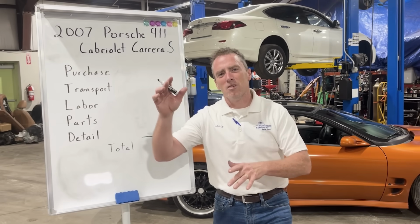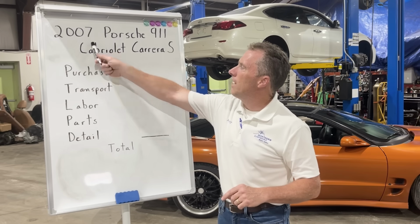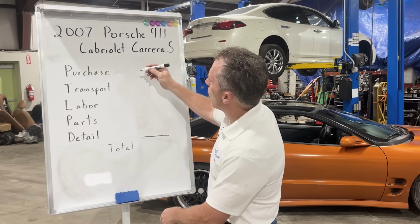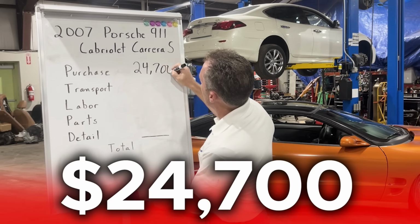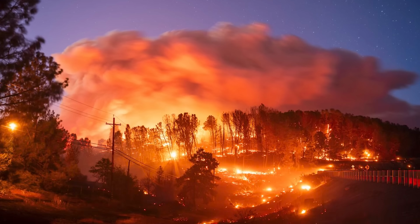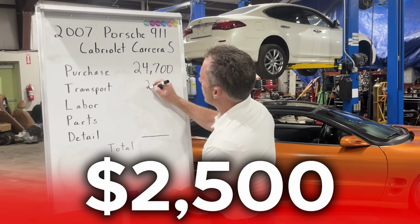We got the Midnight Machine over to the sales lot. Now let's take a look at the numbers on our 2007 Porsche 911 Carrera S. By the time I paid Copart all of their fees for it, our car turned into being a $24,700 car. We had some troubles moving it. We had some storage on the car with all those wildfires. God bless everybody affected by those. We ended up spending $2,500 transporting that car here from California.